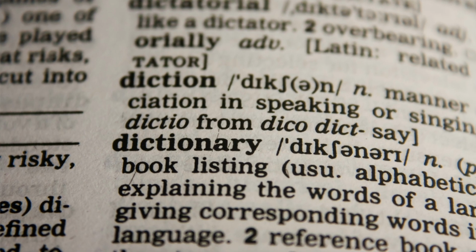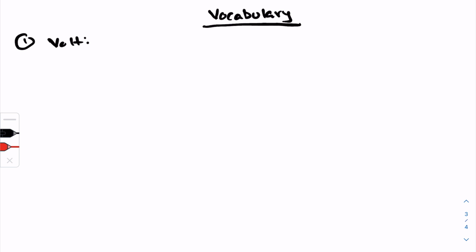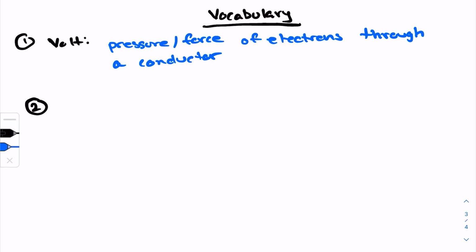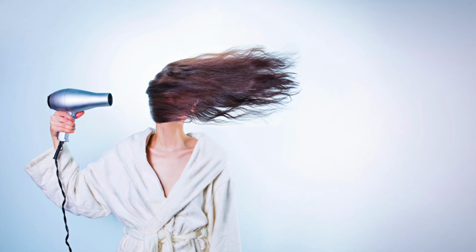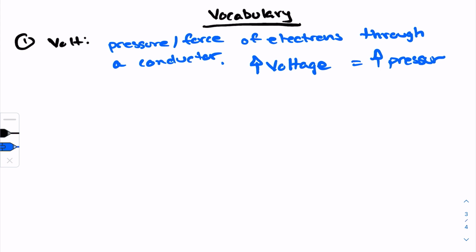Let's learn some vocabulary, some new words that we need to know. First one is volt, or voltage, a unit that measures the pressure or force that pushes the flow of electrons forward through a conductor, much like the water pressure that pushes the water molecules through a hose. Without pressure, neither water nor electrons would flow. Car batteries are 12 volts, normal wall sockets that power your hair dryer and curling iron are 110 volts, and most air conditioners are 220 volts. A higher voltage indicates more pressure or force. So, for example, the higher the voltage equals more pressure or force of electrons through a conductor.